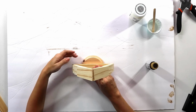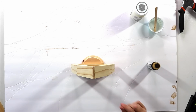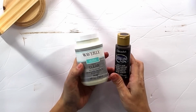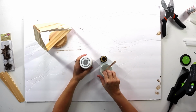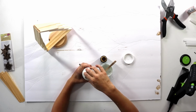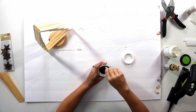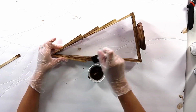Then I considered leaving it in an unfinished natural state, but because I had those wood decorative stars that she sent me, I wanted it to blend into that a little bit better. So what I decided to do at this point was mix together a little bit of glaze and raw umber craft paint to create a stain that looked similar to the wood stain on the little stars. And I went ahead and generously put that on and let that dry.